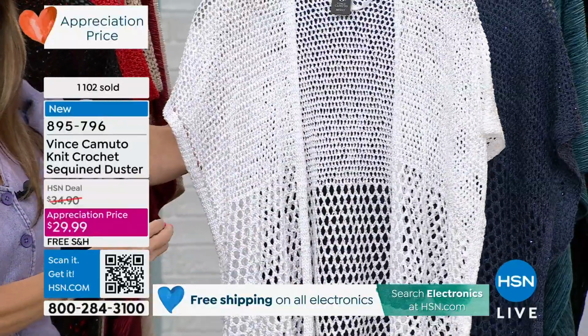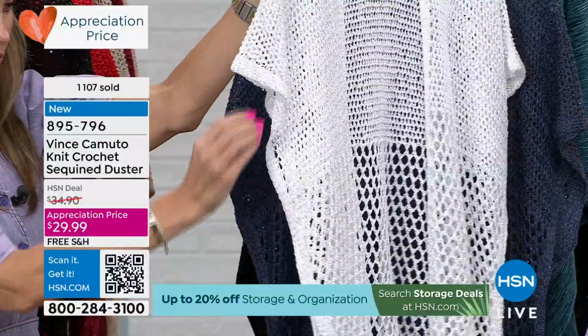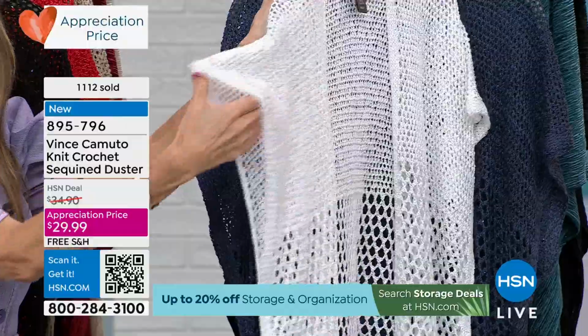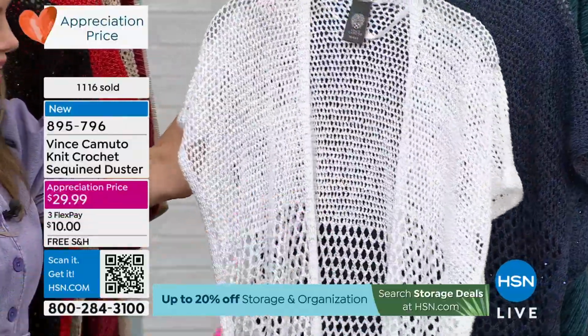That is really expensive to do, you guys. You are getting it stitched down on the side, so you don't have to worry about it falling off, but it's a nice kind of wide armhole there. So all you do is you just slip this on and you're ready to go. And the length is perfect.